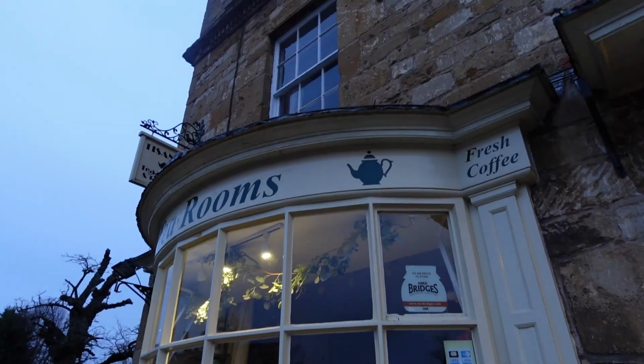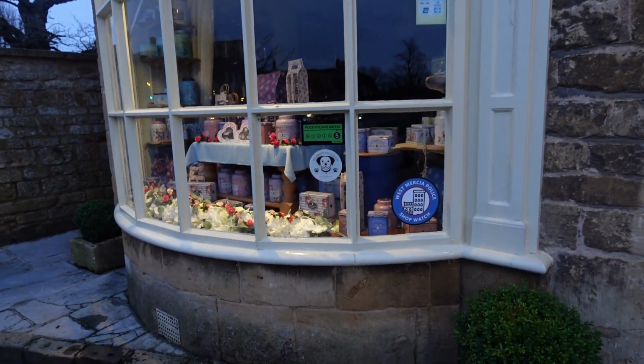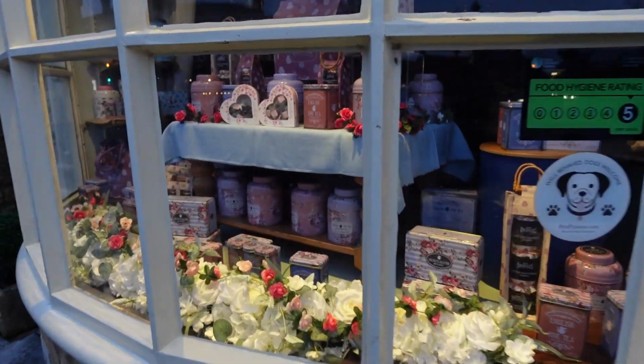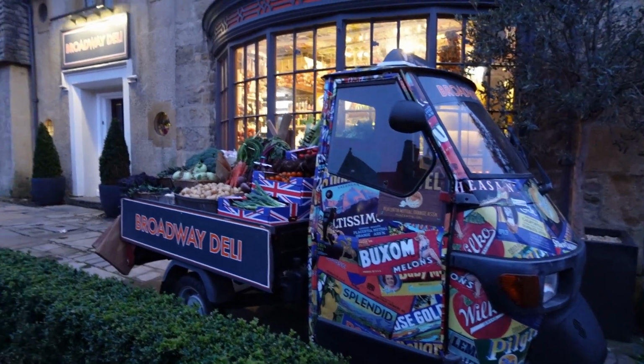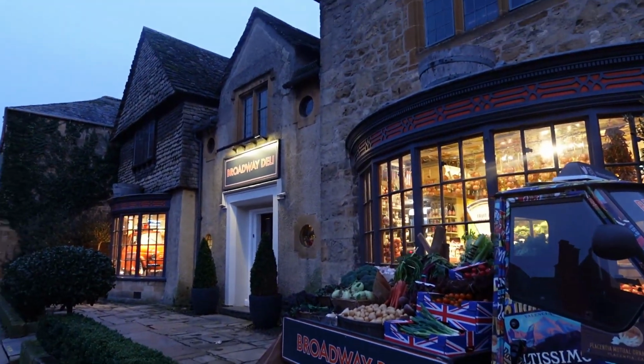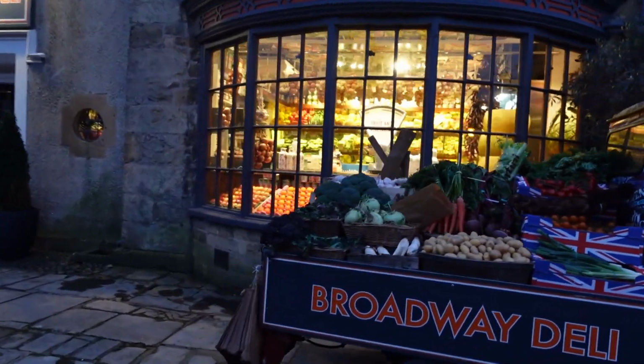After chilling in our bedroom, we decided to explore Broadway on foot before going to dinner. It was already quite dark at the time and everything but the pubs were closed. However, I really enjoyed looking at the beautiful shops as well as this art gallery where you can actually peek at the paintings through the windows.